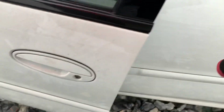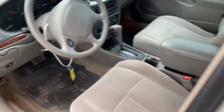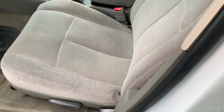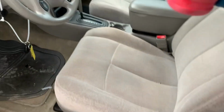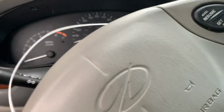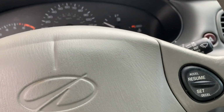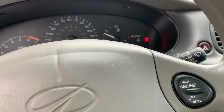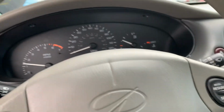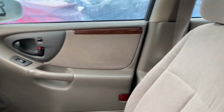Y'all gotta bear with me today, because like I said, only got one. Oh, we got some glass in the back there. Glass over there, glass right here. I wanna sit down. Just like I thought, 64,000 miles. Let me see what's going on here. The glass broke.